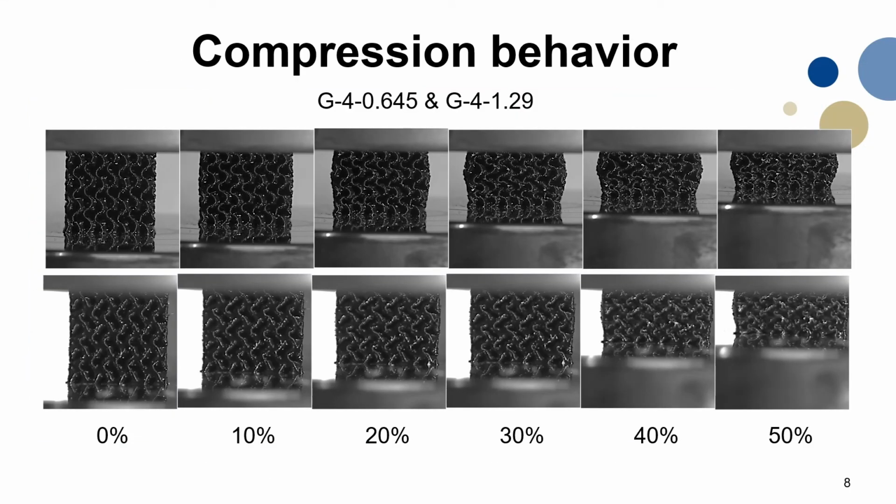So this is the compression behavior of two of the lattice sets. In this case, one has a thickness of 0.645 and the other has a thickness of 1.29. As we can see, these images are selected based on the different strain percentage of the lattice. 0 would be the initial status before starting the experiment, and the lattice was compressed eventually to 50% of the strain, and you can see the behavior of each layer, how it behaved under the compression.